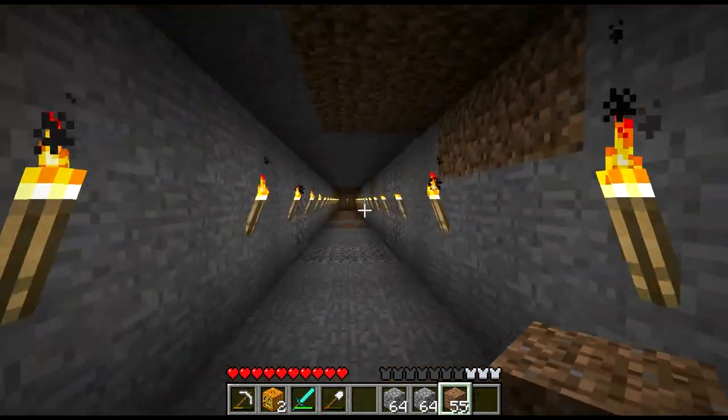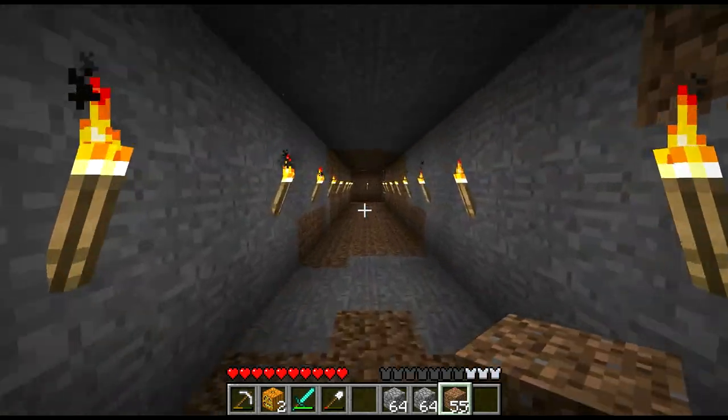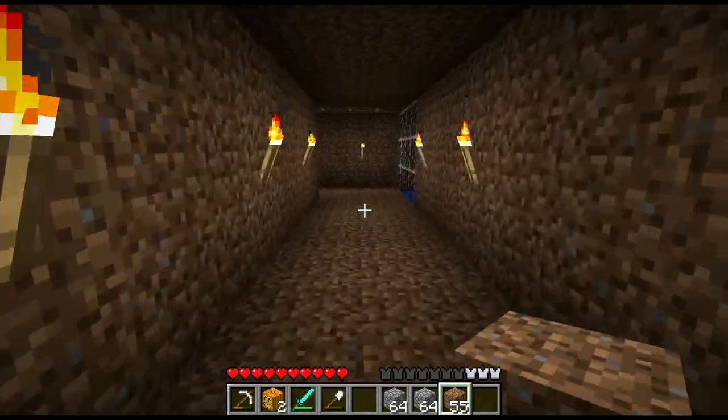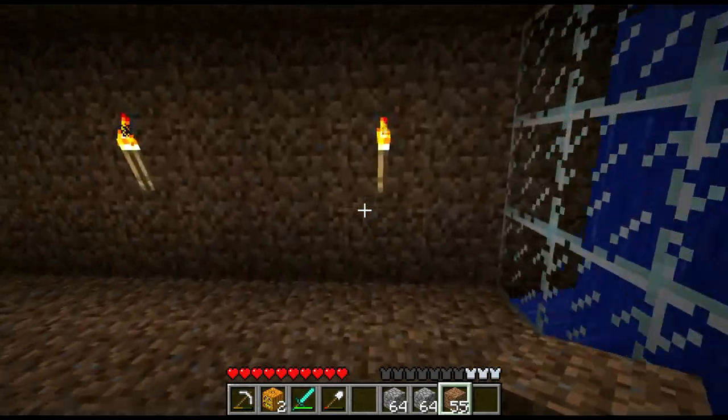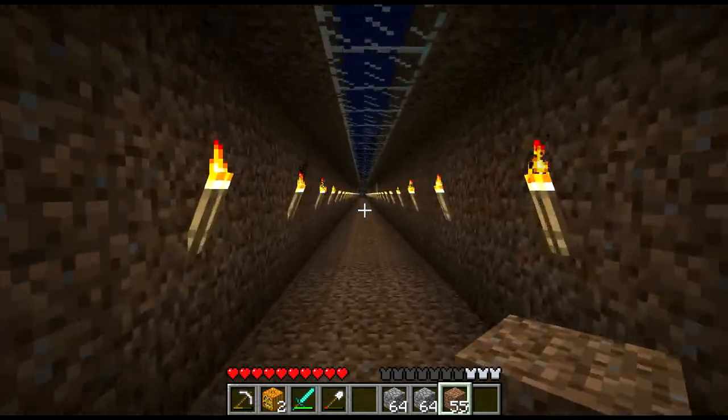Some of the stuff we see here with the proper materials, such as glass and smooth stone. Now, there is a bit of a hitch when it comes to the glass, as I will show you once we get all the way down to the end of this hallway.